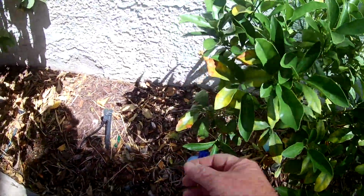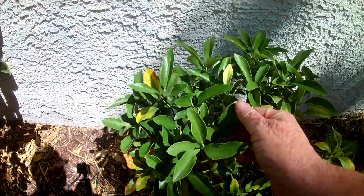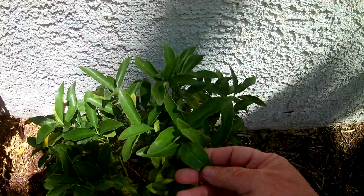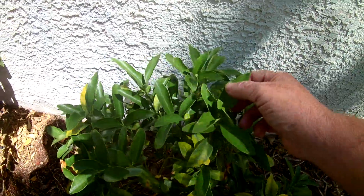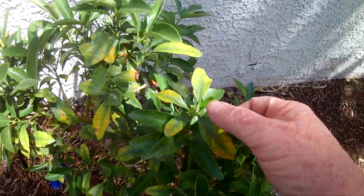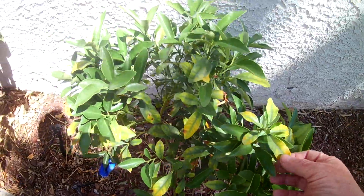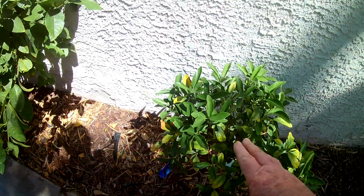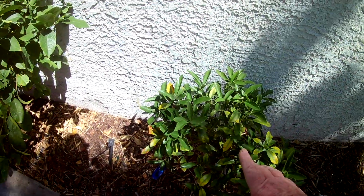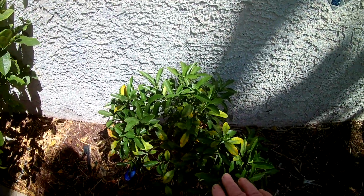The whole canopy of it was that way, but if you'll look, you can see that the new growth that has come out on it is nice and green, and it's growing right. These have already set. Here's the new growth coming out, and you see that it's nice and green versus this one below it, and that is characteristic pretty well of an iron deficiency.